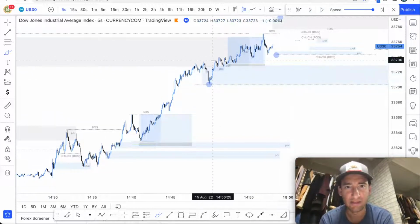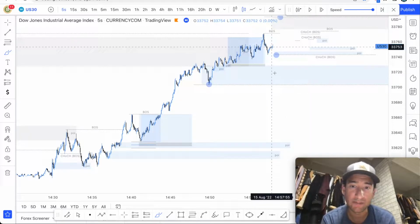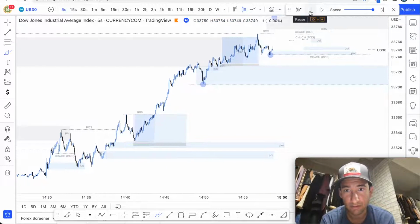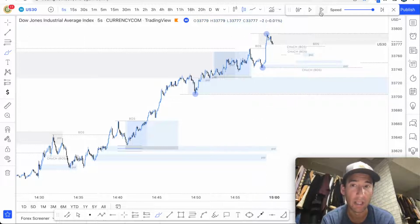limbing around this supply zone, and we're now wondering to ourselves, what is happening? Could we expect price to go bearish here? Could we expect price to go bullish, right? So the importance of trading really is, again, just to be patient, just to watch what the market's doing.